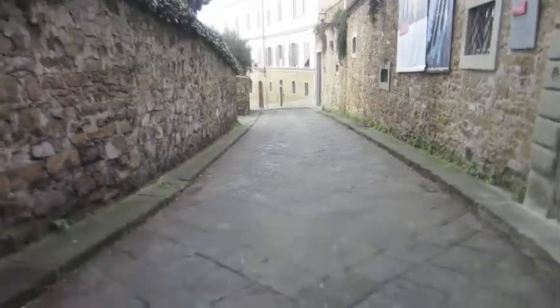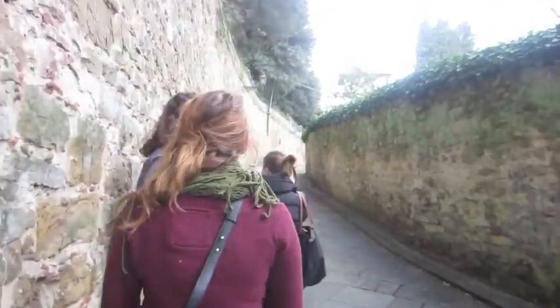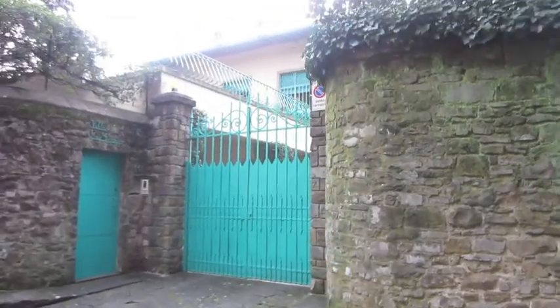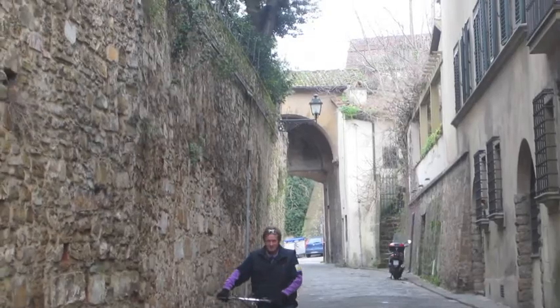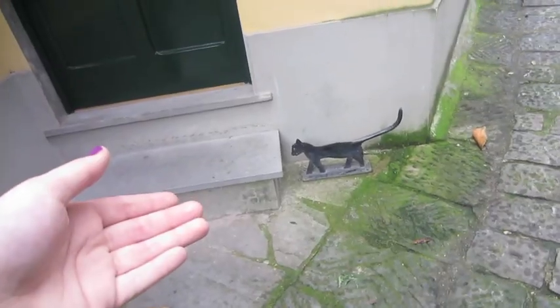Okay. And suddenly, streets. It really is a street. We are now outside of Florence. Oh, it's pretty and green. It's awesome. That is the Porta di San Giorgio, the door of St. George. It was close, you know. But we found another cat.